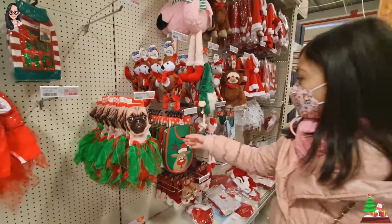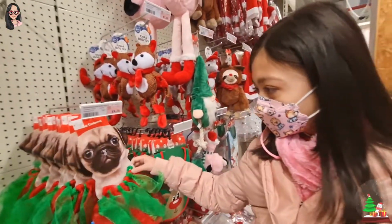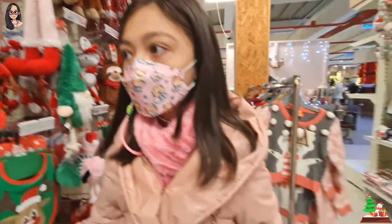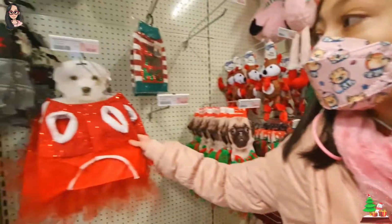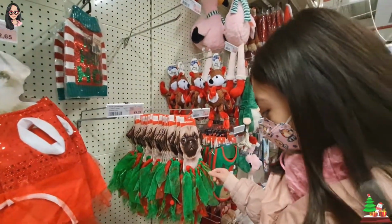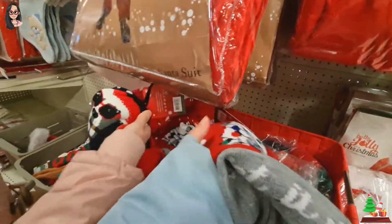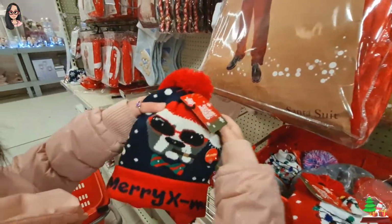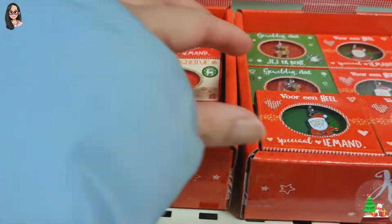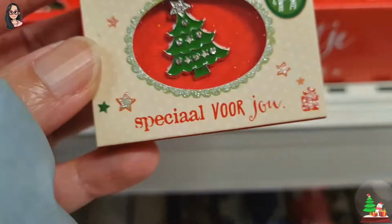Oh my god. A pug! For the dog. I want to see them, Bowie. Oh my god, look, for the dog! That will be cute! Ready for the mutts. And this one here. Wait, where does this have to open?